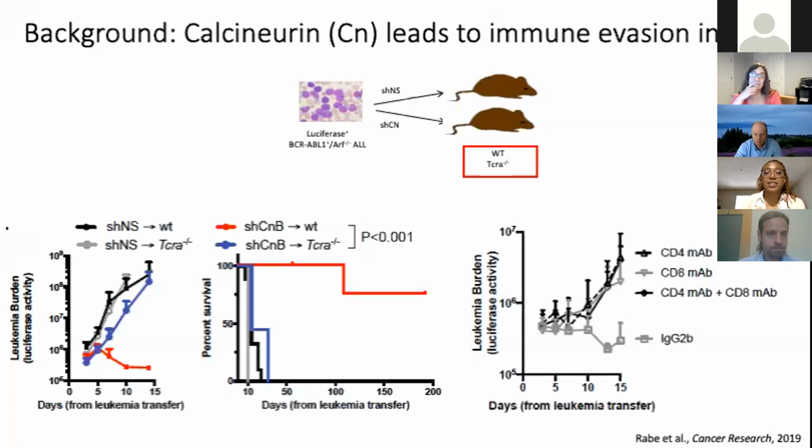So previously, as Chris described, we recently had a paper published in Cancer Research that reported knockdown of calcineurin in leukemia cells leads to leukemia clearance in wild-type mice. And as you can see here, percent survival is represented by this red line. This is in your wild-type mice engrafted with calcineurin-deficient leukemia, exhibiting prolonged survival, and also represented on this left panel is reduced leukemia burden. However, in TCR alpha null mice, which are deficient in T cells, you do not see a similar trend, in which calcineurin-deficient engrafted mice actually have a reduction in percent survival, and also an increase in leukemia burden.